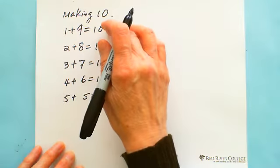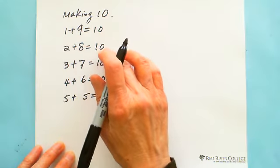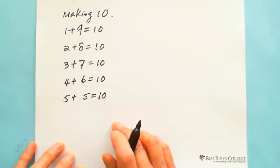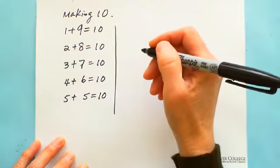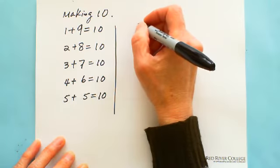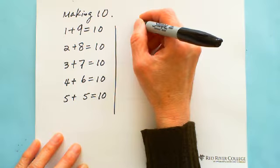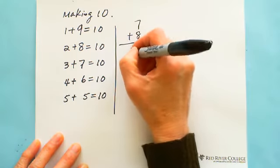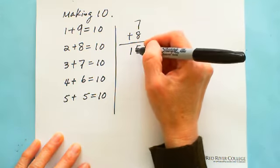If you are very comfortable with these 5, you have no problem. You will do addition very fast. For example, let's say we do one-digit adding, 7 plus 8 equals 15, because 7 plus 8 equals 15.